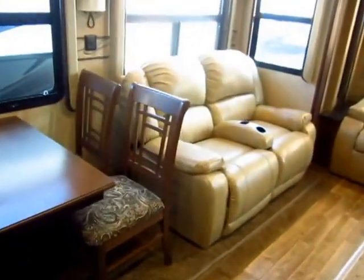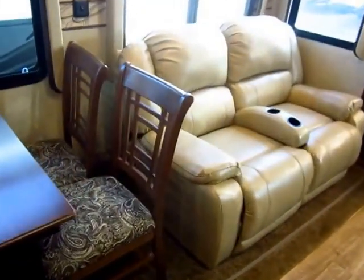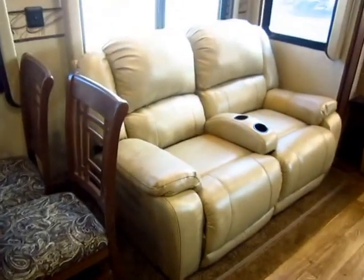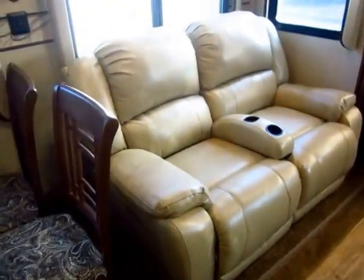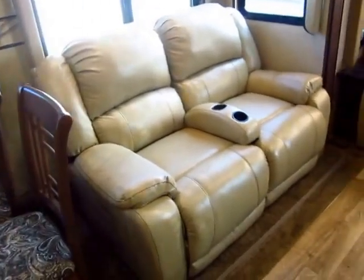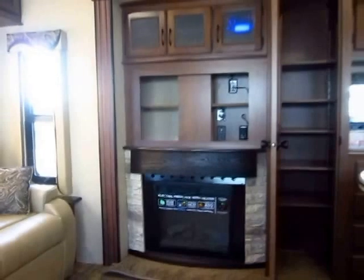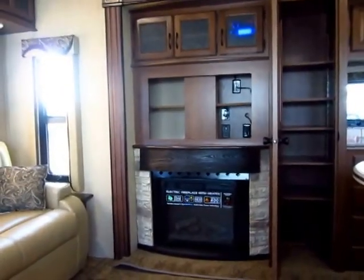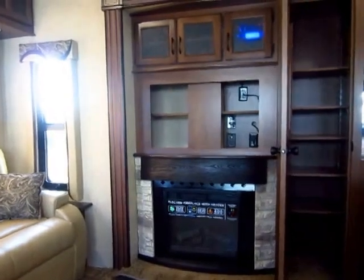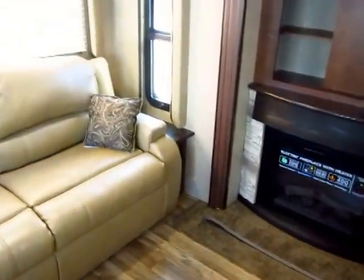Theater seat here, and again, remember your furniture configurations can vary. So if the pictures look different, the pictures are probably more accurate than this video. We do try to make the pictures match the unit. Individual reclining theater seat, and notice this is sitting directly across from your entertainment center. So when you sit down, you kick your feet up, you're right here on Boardwalk and Park Place. You're in the primary viewing seat.